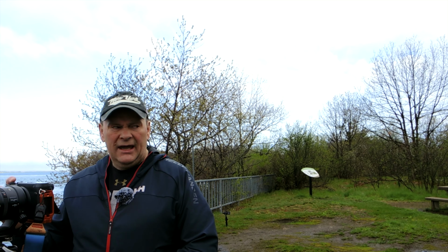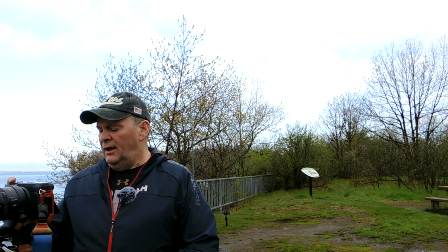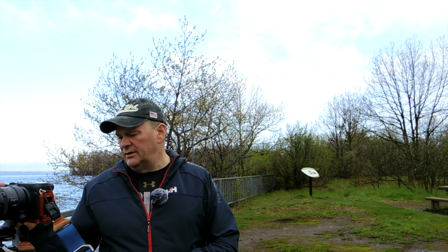It's going to be an 8-second shot. F22, ISO 100. And let's go for it. 2-second delay. The wind has picked up. It's really windy now. And you'll see in the picture coming, there's quite a few birds. It's like a small island, and there's quite a few birds on it.